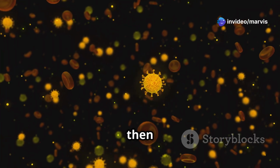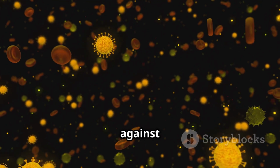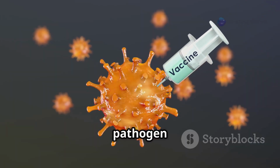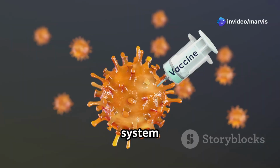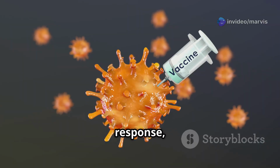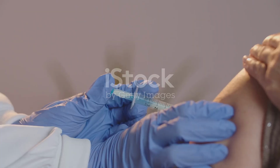The immune system then produces antibodies and memory cells that can provide long-term protection against the specific pathogen. If the person is ever exposed to the actual pathogen in the future, their immune system will be able to recognize it and mount a rapid and effective response, preventing or minimizing the severity of the disease.